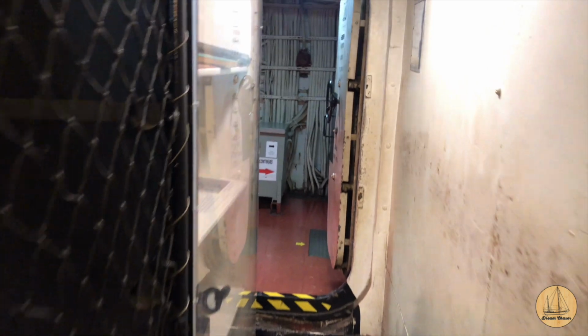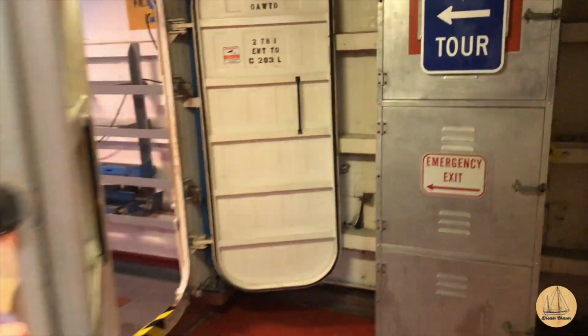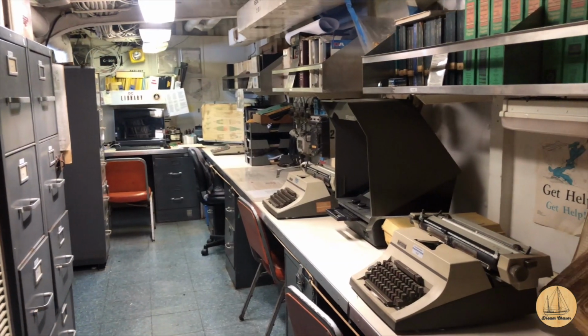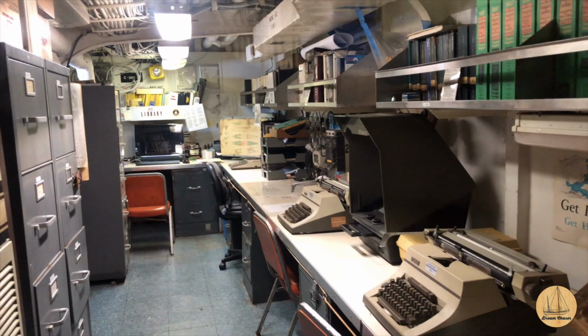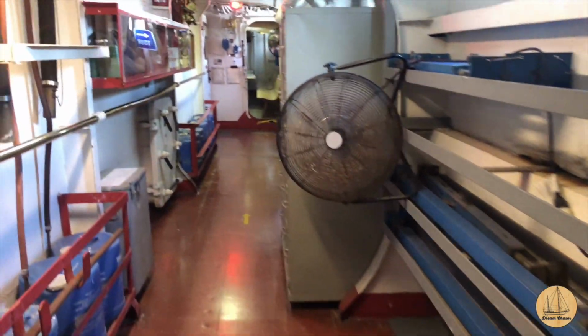As we continue our way around, we get to the engineering officers area, and ultimately make our way toward the actual crew mess. Here's that engineering officers area. Everything to do with the ship right here.